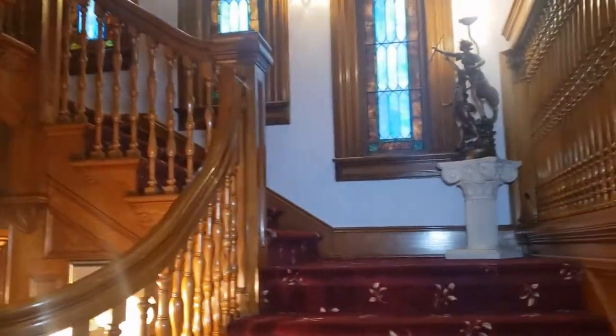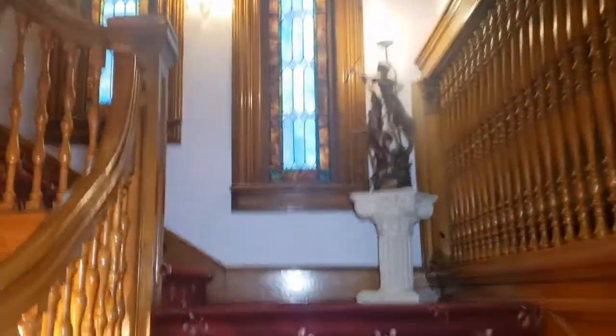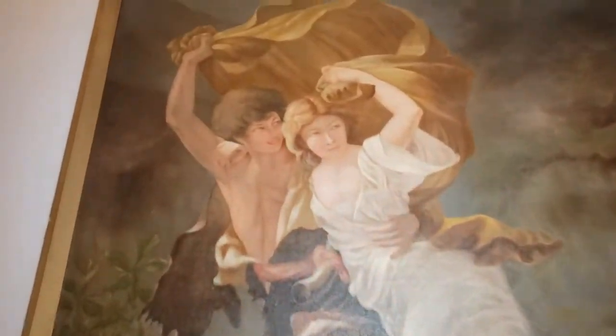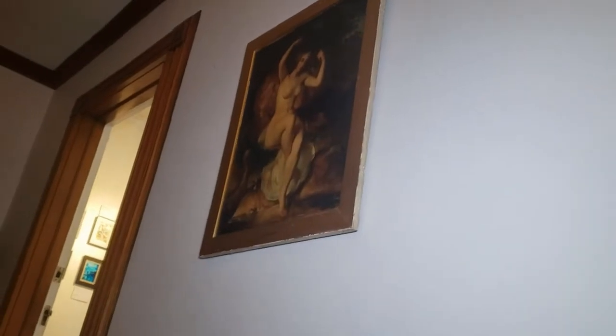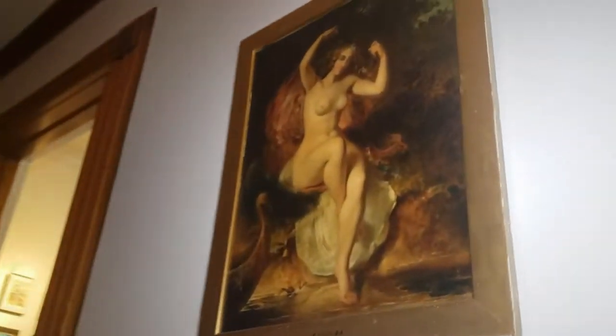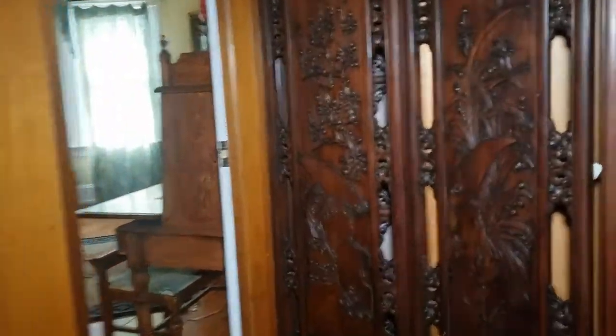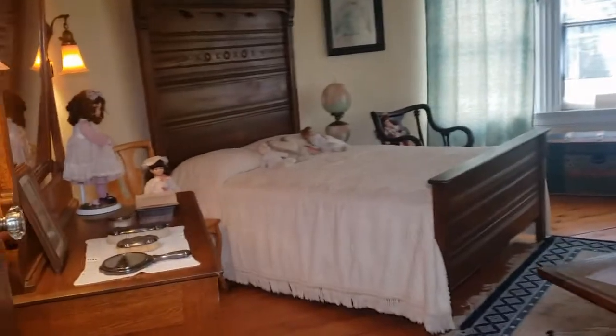Look at the staircase. Look at these windows up here. These windows are something else. Some person just tried to open the door. Oh, they probably wanted to come through. Okay, so this is now the second floor. So they wanted to take photos. That's cool. So look at this creepy bedroom.